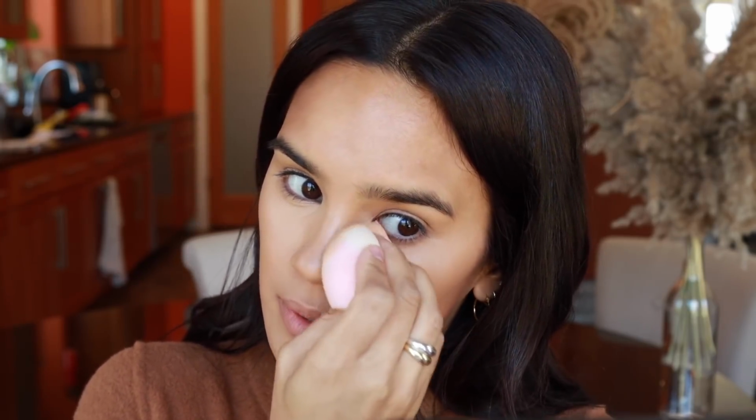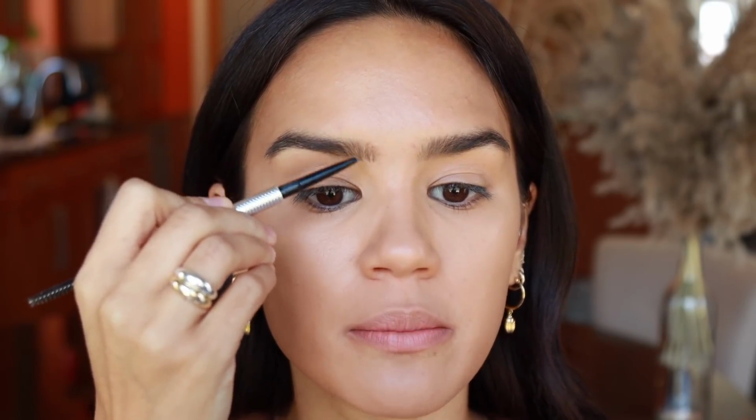Oh, and I forgot to say, I'm using the Ilia True Skin Serum Concealer. This concealer has become one of my newer staples. I mean, when I say newer, I mean I just started using it more regularly for about a week. It's just something that I've found myself reaching for more often, because I do think it looks really nice and natural. I'm gonna do brows really quick. I'm using Benefit Precisely My Brow. This is just a good slim tipped brow pencil.